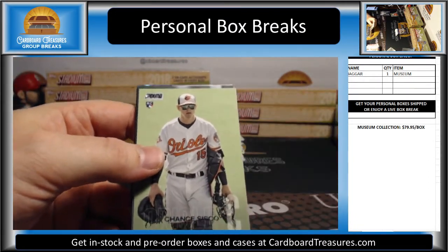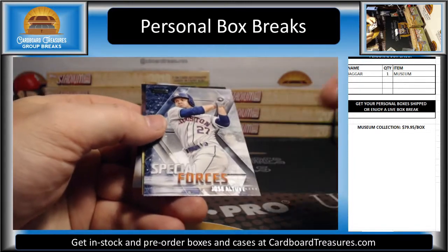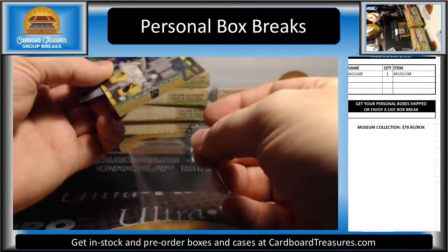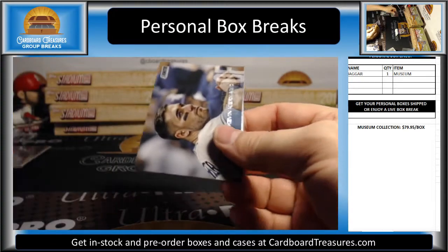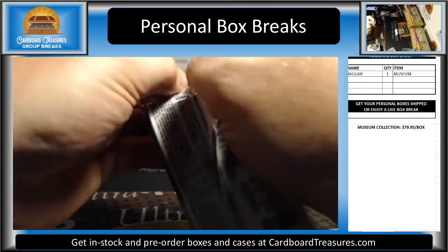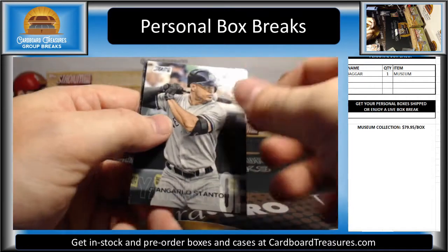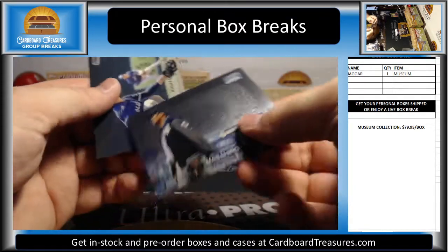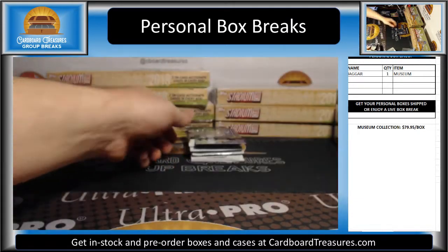Chance Cisco. Domingo Santana. Dominic Smith, rookie. Dylan Peters, Special Forces, Jose Altuve. And Robinson Cano, Stadium Club Chrome. Kevin Kiermaier and Cole Hamels. So this is a really cool product, but just for breaks, it's not an exciting break. That's why I decided not to do a case break, group break anyway. Alex Mejia, Giancarlo Stanton, Justin Turner, Max Kepler, Travis Shaw, and Masahiro Tanaka, Stadium Club Chrome. Josh Donaldson, Marcus Stroman.